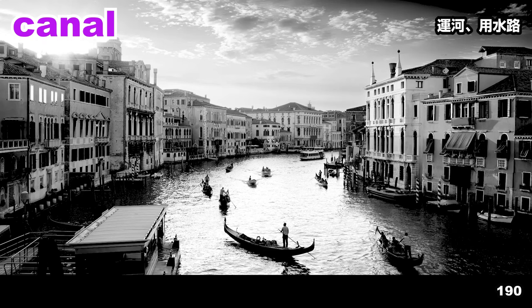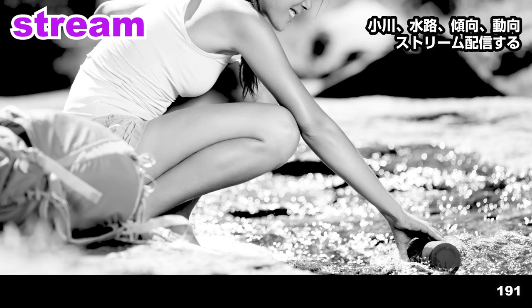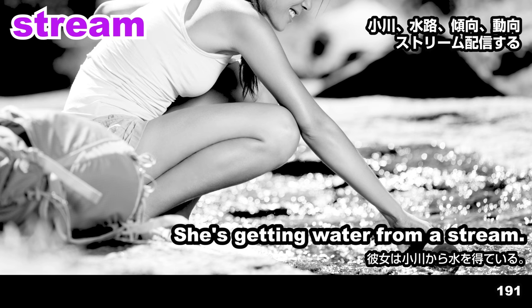Canal. Windows overlook the canal. Stream. She's getting water from a stream.